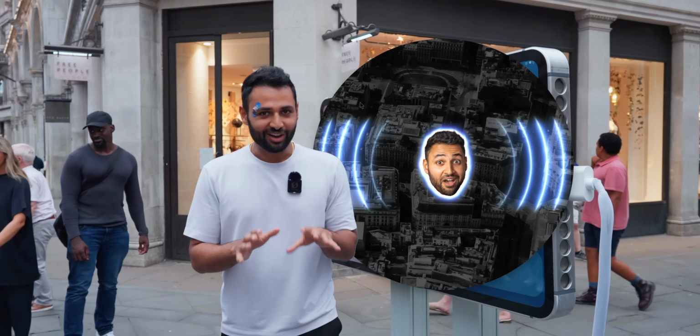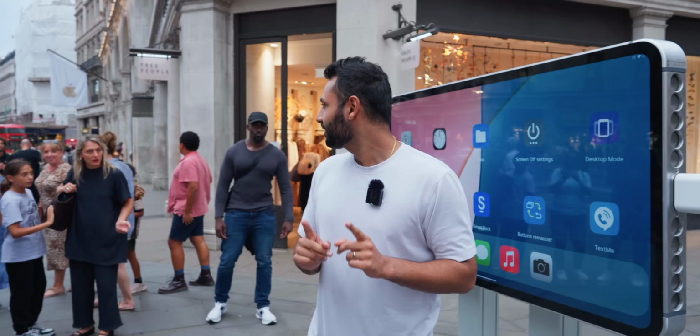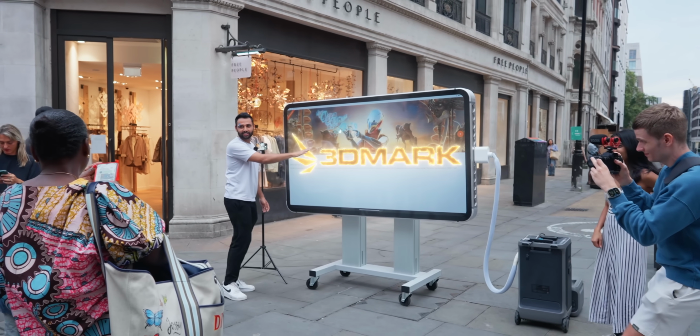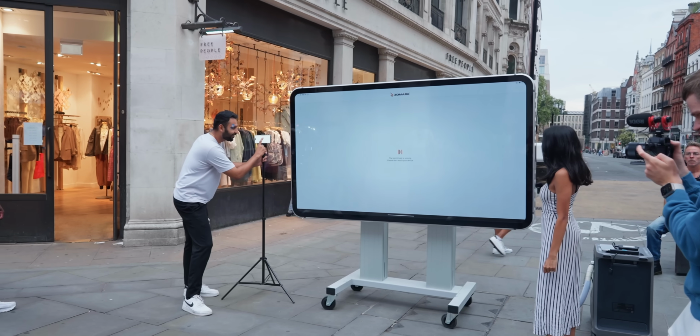So we are in the very heart of London. People are starting to gather around. I feel like a street performer. But I think what everyone is here to see is a benchmark. Okay, so 3D Mark, this is the extreme stress test. It's gonna be quite tough. I'm gonna go wildlife extreme, guys. So I'm loading up the same benchmark on both phones. Go. Okay.